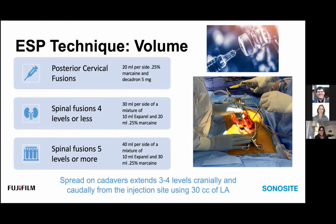As our incisions and our operations get bigger, and spinal fusions for 5 levels or more, we up our volume to 40 mLs per side. Again, we only use 10 mLs of Exparel per side and up our 0.25% Marcaine to 30 mLs per side, for a total volume of 60 mLs of 0.25% Marcaine, which is what we use for our TAP blocks. So we're very comfortable with this volume of local anesthetic.